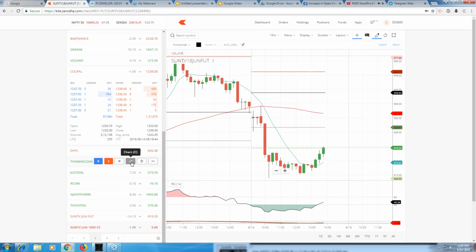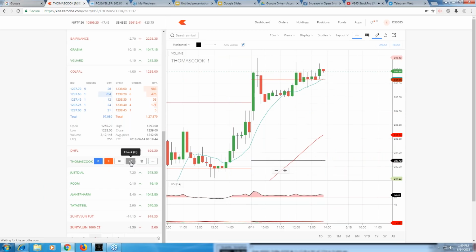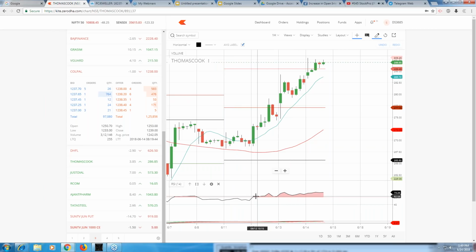Let's look into another stock I have filtered out, this is Thomas Cook. This is an equity stock. Let's go to a slightly higher time frame. So the buying had come 2 days back. This is where the buying came when the RSI went above 60, and look at the beautiful run up. Just pick up good stocks.